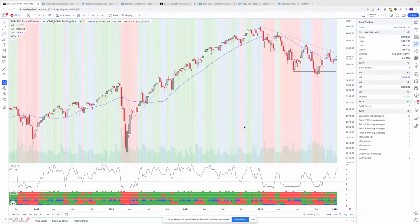I'm going to do a little bit of a special feature as we come into the new year here, as there's what we call in the stage analysis method the forest to the trees approach. There's been a large amount of stocks and groups moving into early stage 2 over the course of the last week or so, and over the last few months, to be fair.